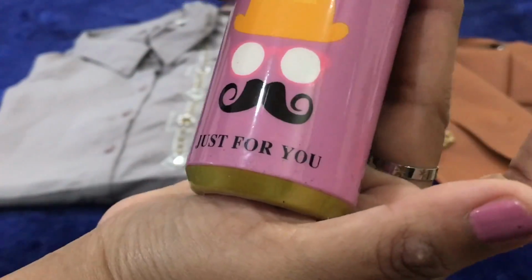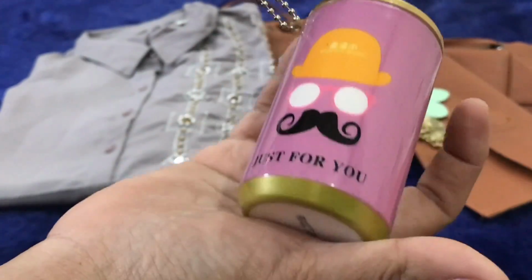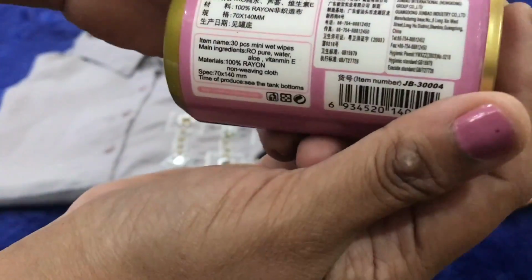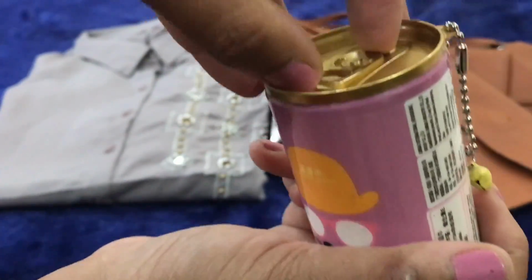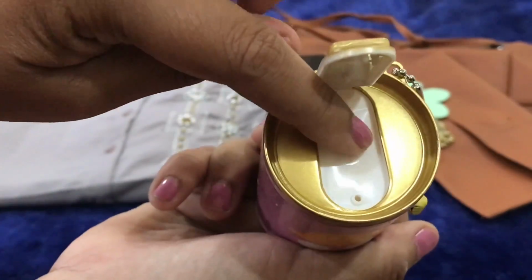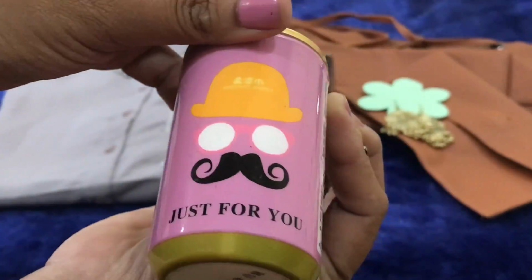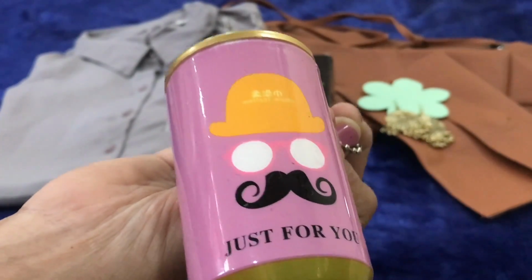Then I have got a pack of wipes. This is the second one I have got this month. I got a pack of wipes in some other box too. This is how it looks. You can keep it in your bag and you can pull out the wipe from here. The best part about this is you can hang this to your backpacks or other things, and it's quite convenient for use.